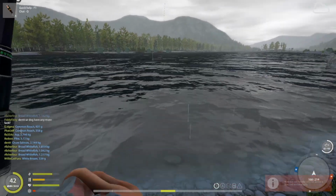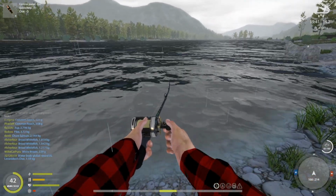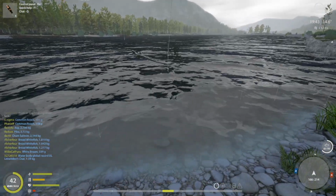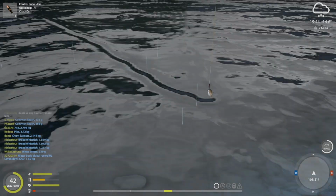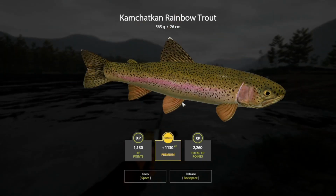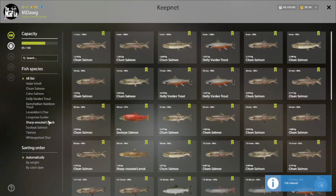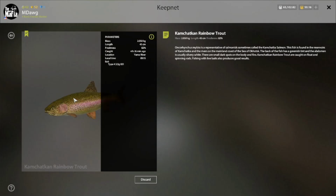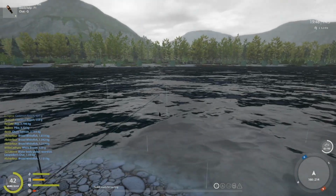Even amidst the rain and the overcast weather, still catching some fish here. Not necessarily the best fish, but oh wait. Is that a... Yeah, you love to see that. Even though it wasn't quite a marker, always fun to get the rainbow trout. They do come out here pretty nice at times. That one was on ultralight.